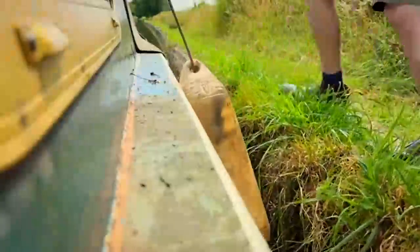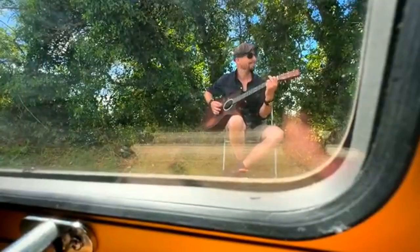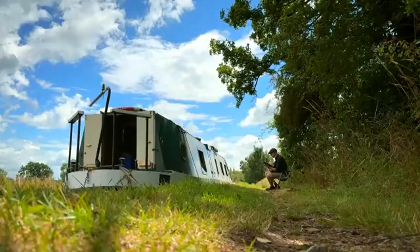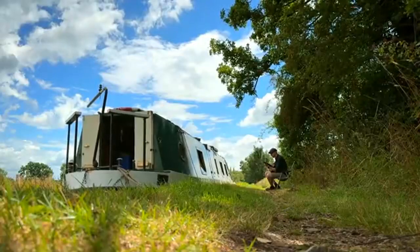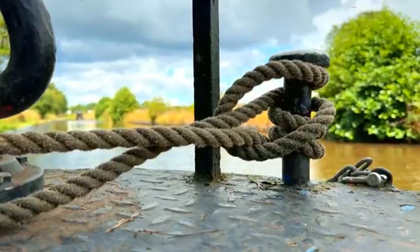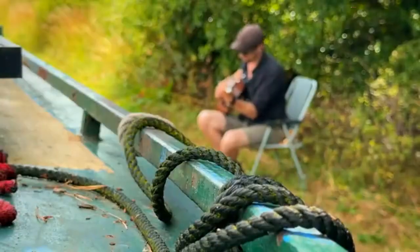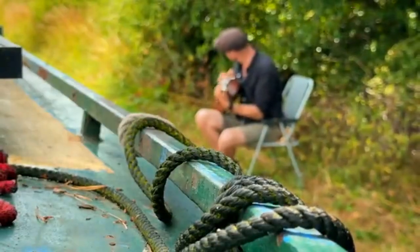Right, I'm just pulling in now because I'm well over halfway on the journey I've got to do today before my lock booking tomorrow morning. And I thought I just might get my guitar out and basically have a break. I love my music. Playing my guitar is one of the things that I do when I've got a little bit of spare time. If I'm on a journey on the boat and I'm going to stop for a little while, especially if it's hot, I want to get in the shade and sit there for a bit, and if I'm inspired I'll pick up my guitar and play my little tunes.